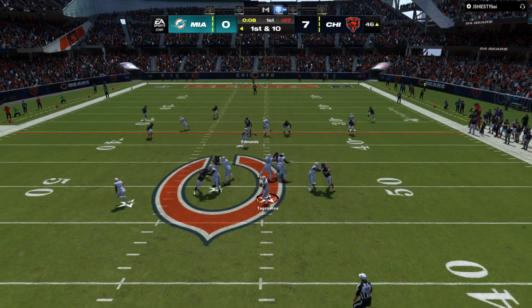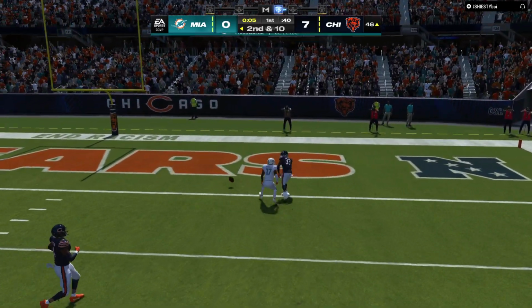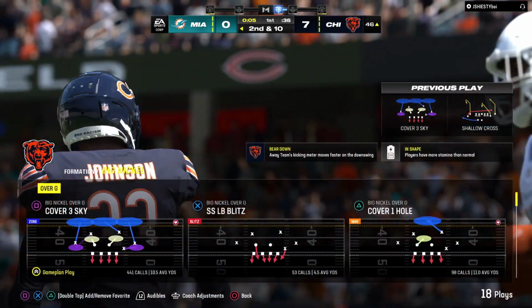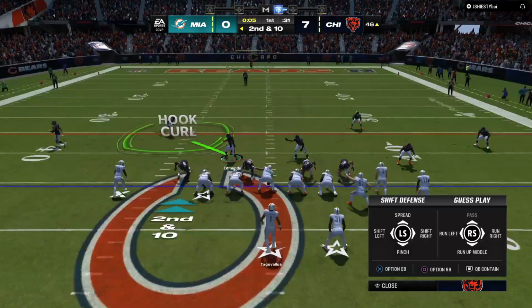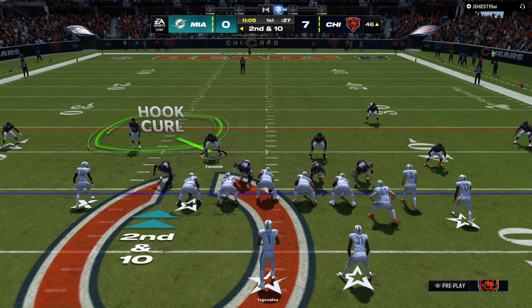Here's Tagovailoa on first and 10. They'll let this go deep for Waddle. And he knocks the ball away and it falls incomplete. Almost feels like anything you can do, we're going to try and match or do better. We've already seen one touchdown pass from the opposition. They tried to equal it on that throw.